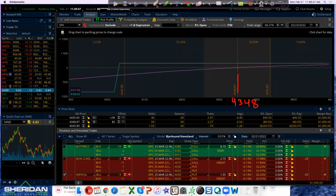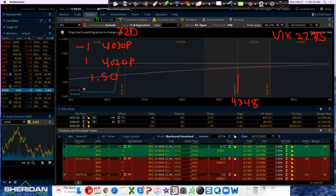So here's what it is. For a 32-day put credit spread, we're 32 days out. We're selling the 4030 puts, and we're buying the 4020s. And this is all with VIX at, where's VIX at? VIX is at 27.75. How many would do something like this? The credit is, say, $1.55. Let's call it $1.50. And so your margin or risk is $850.